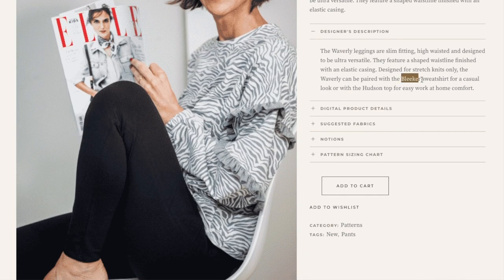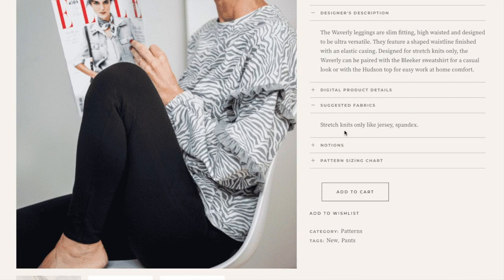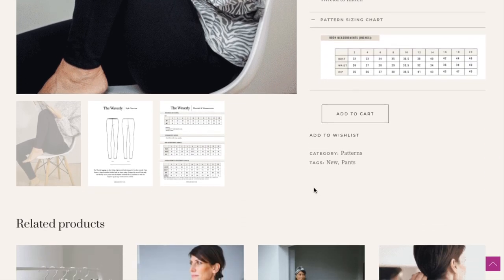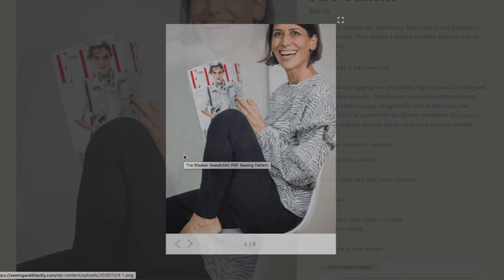I would have liked to have these linked just so I can easily click on them and take me to that listing, but that's just the web designer in me. Fabrics are stretch knits only, like jersey and spandex, elastic, 1-inch elastic, and then it's our straight sizing chart. And then it looks like for this one, we only get this photo and the line drawing.